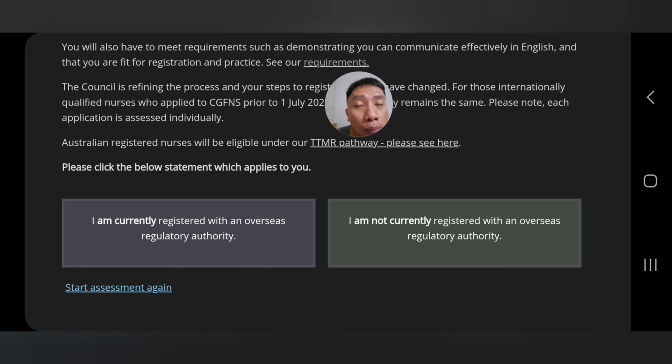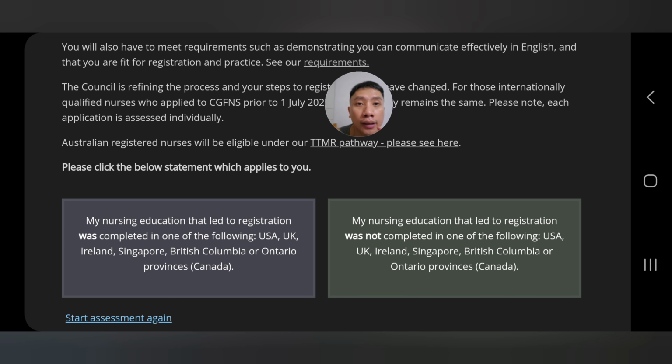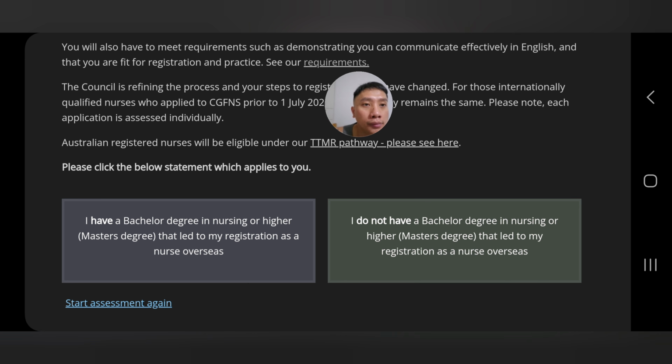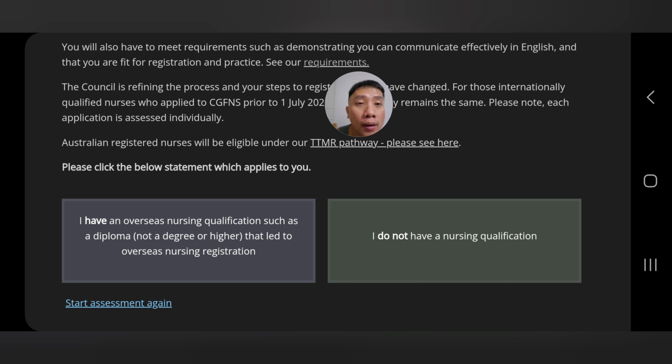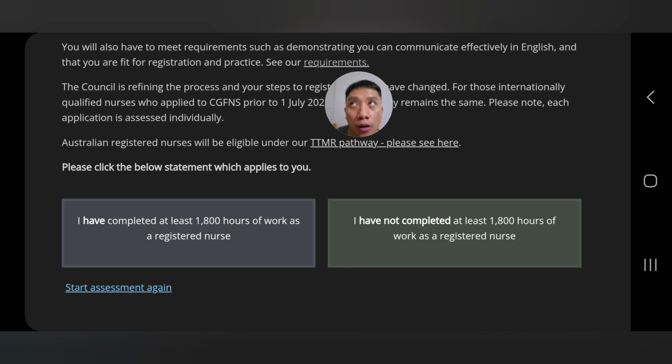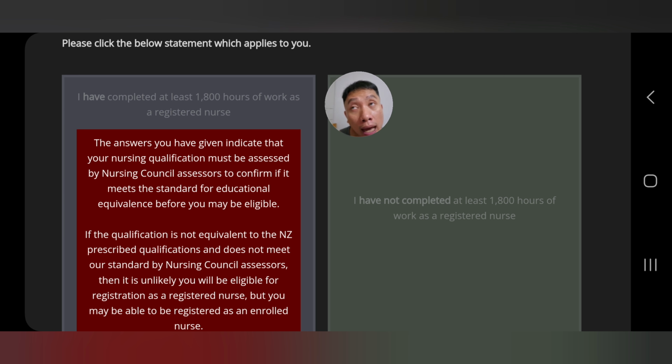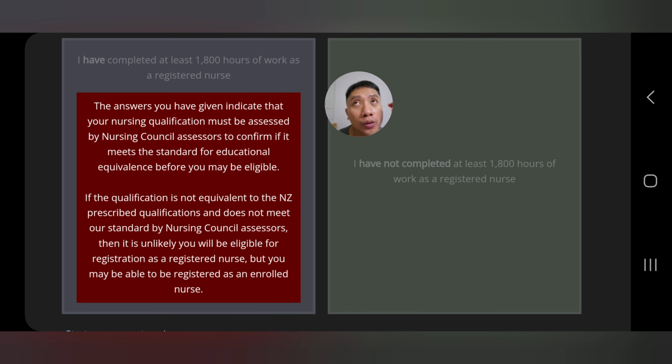So how about if you studied in Singapore with a diploma? I mean, you have a diploma in nursing. What is the answer? I'm currently registered with an overseas regulatory authority. My education was in Singapore. I do not have a degree; I have an overseas qualification such as a diploma. Or maybe you have a diploma and you completed 1,800 hours. The answer is that your nursing education must be assessed. You still need to be assessed, the same answer. Even if you studied in Singapore and have a diploma in nursing, they still need to assess. So as I understand here, they only want a degree holder.